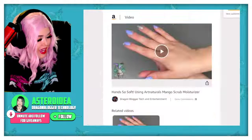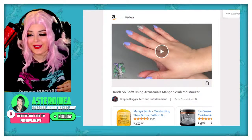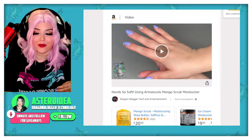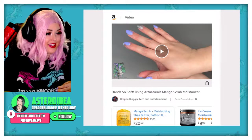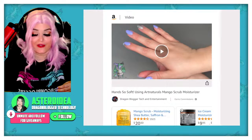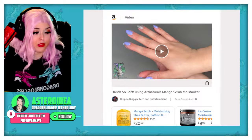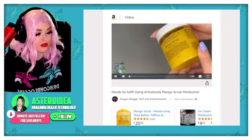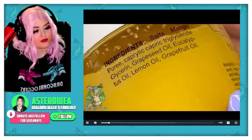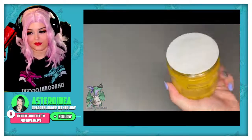And the next item that we have on our carousel is the mango scrub. And what I love about this mango scrub is the fact that you get a really yummy citrusy fragrance. It does smell like real mango, and that's because it does have mango puree in it. This is the Art Naturals Queen's Botany Mango Scrub. The fragrance in this scrub isn't super sweet or overpowering.